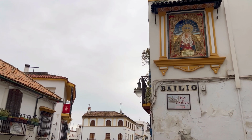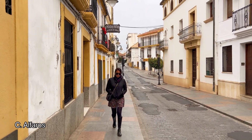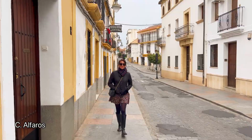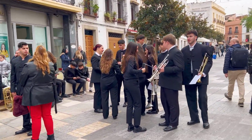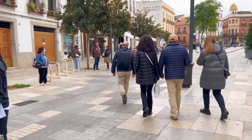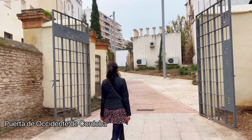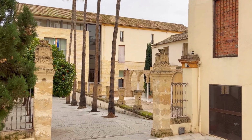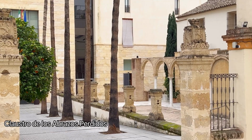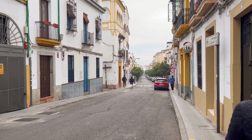As we left the plaza, the weather started acting up. The sky got darker, and we could feel a few drops of rain here and there. Yet, we pressed on. There were still things to see. We were now back near the city hall, and nearby, there is a gate known as the Western Gate of Córdoba. Going through the gate led us to the cloister area, characterized by a series of columns and arches typical of Moorish architecture.